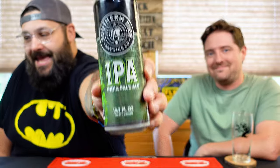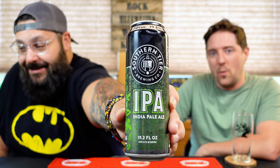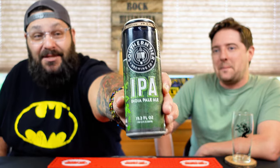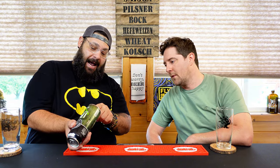So, Mike, this is a beer from the Southern Tier Brewing Company out of Lakewood, New York. And this is their IPA, India Pale Ale. What does that stand for, Dan? India Pale Ale. So this is a 19.2 fluid ounce can. I love it. 7% ABV with a best by date, not a can date. There is a weird lot code down in the bottom, but I don't need to do that.